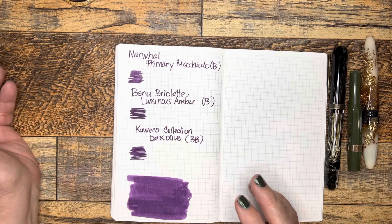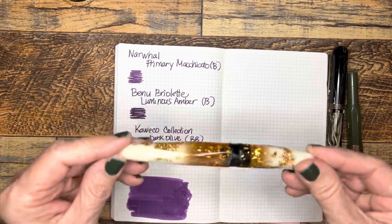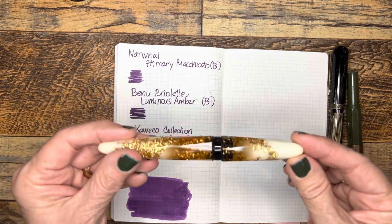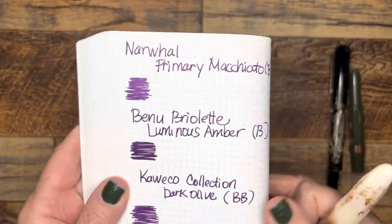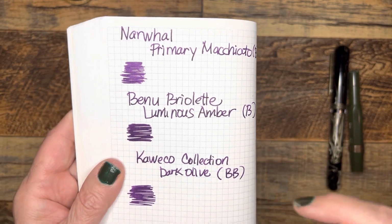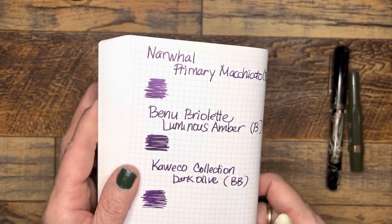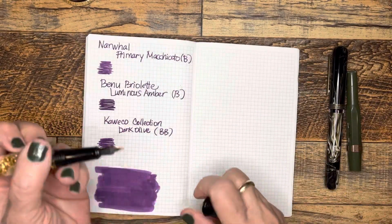It was funny because there's like 3 different inks. The Benu Briolette, this is called the Luminous Amber. Really like how this pen writes. And with this ink in it, you can see it's a deeper purple. This has feedback when you write.